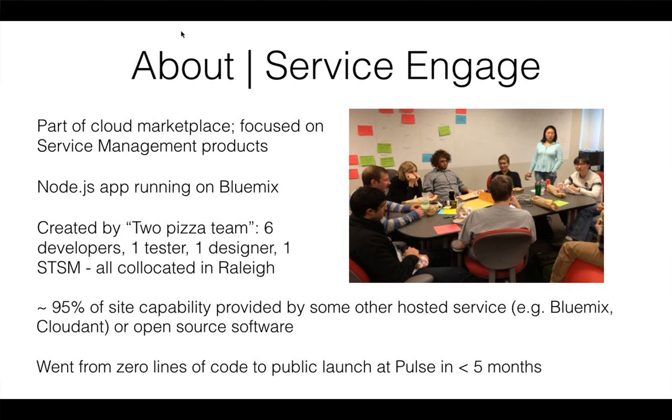We decided that we would try to host nothing ourselves and rather depend on other hosted infrastructure providers. So for the app runtime, we chose Bluemix, which means that for us, the infrastructure is a set of APIs that we can use. And for the underlying persistent store, we chose to use Cloudant, which is a technology that we ended up acquiring after we had begun to use them.